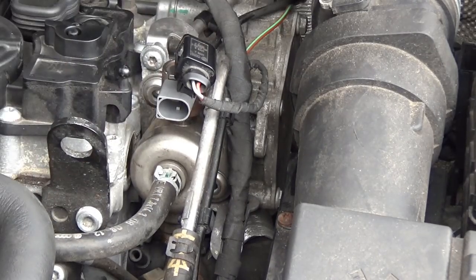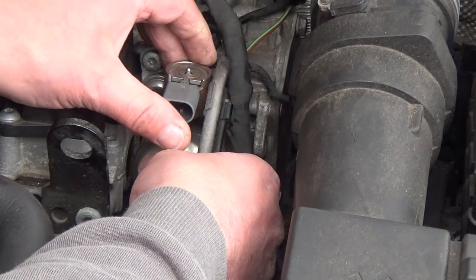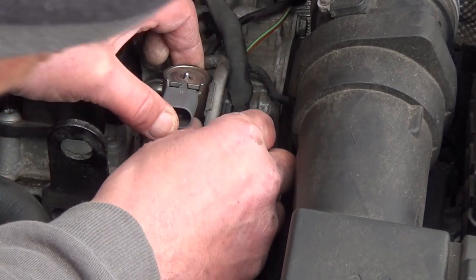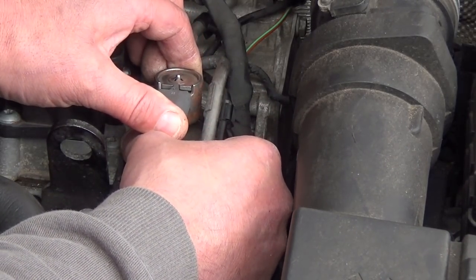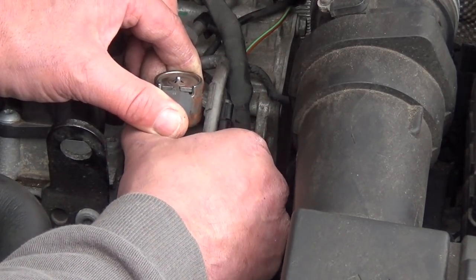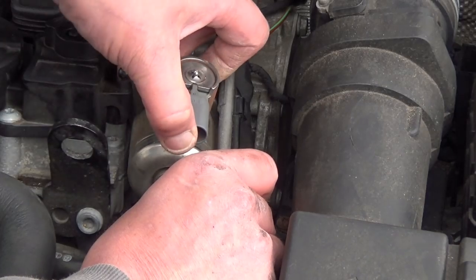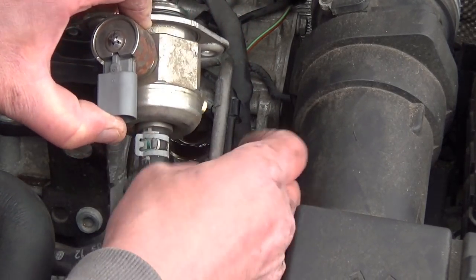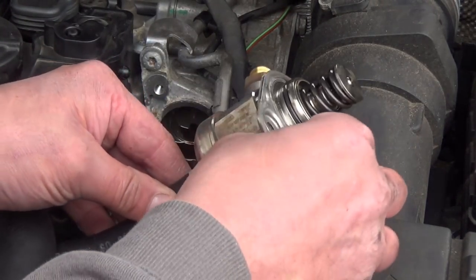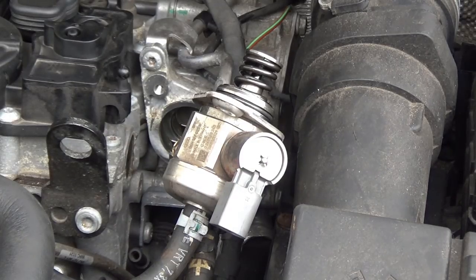Two. Get that wire out of the way. And what we're doing here, we're just doing a physical inspection of the pump. So there's the pump in all its glory.